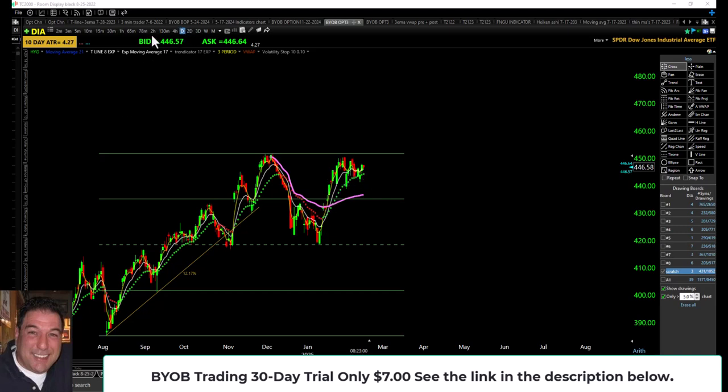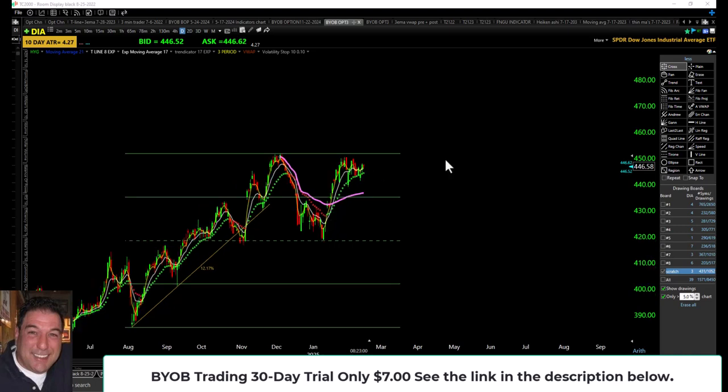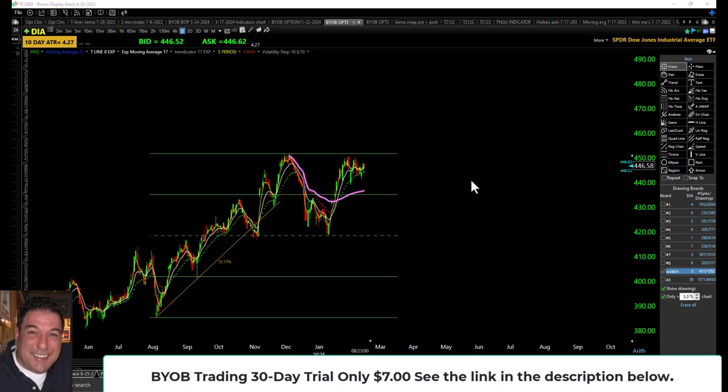Not to say that the 2-hour or the 65-minute are not in uptrends, okay? You might not have a daily uptrend, but you might have a 65-minute uptrend. You could have a weekly uptrend, all right? So we'll see what happens here with Diamond Dow. Looking good, consolidating up here in the upper third, so we love that. All right, so let's take a look at FNGU.